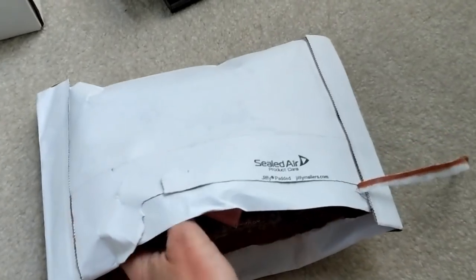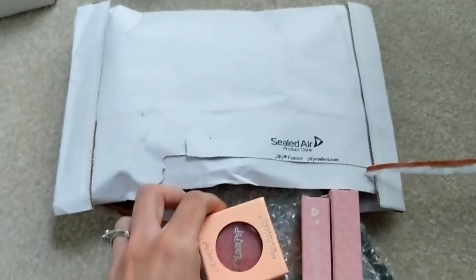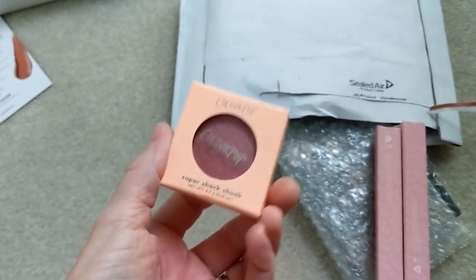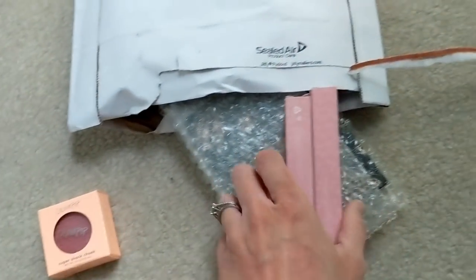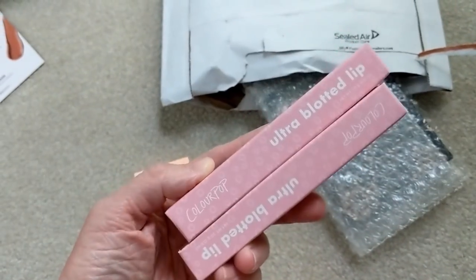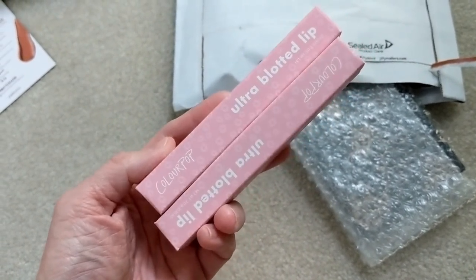And then last but not least, I got my ColourPop order. And I had ordered a new cream blush, the Super Shock Cheek in the shade Prenup, which is one of my favorites. It's sort of like a dusty rosy mauve color. It's really pretty. I got two more of the Ultra Blotted Lips because when I ordered the newer colors for summer, I got, I think, Vitamin C and I forget what the other one was, but they were super pretty.